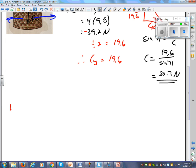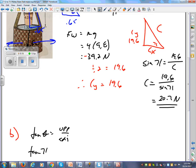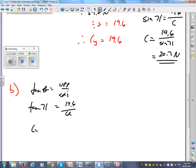So part B would simply be, now how would you find CX here? What would you guys do? You could use a squared equals b squared plus c squared. Personally, I would probably use opposite and adjacent and the 19.6 and the 71. I tend to use numbers that I've already come up with. So I would say tan theta is opposite over adjacent. So tan 71 is equal to the opposite, 19.6, over my adjacent, which is my CX. And CX would be 19.6 divided by tan 71.